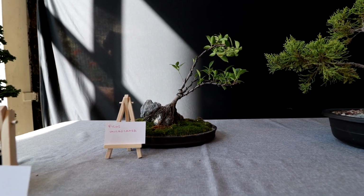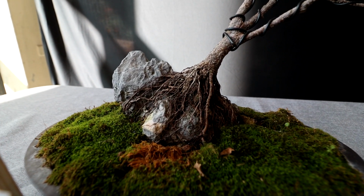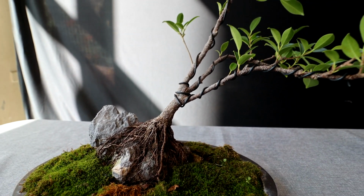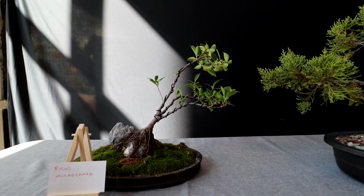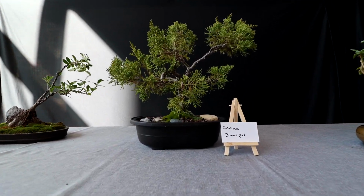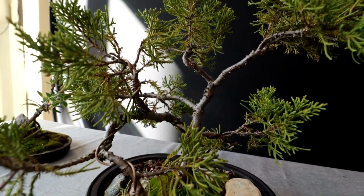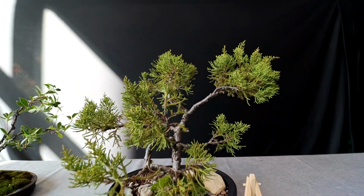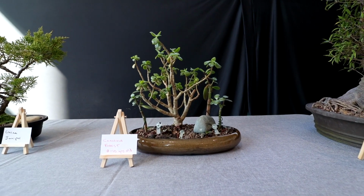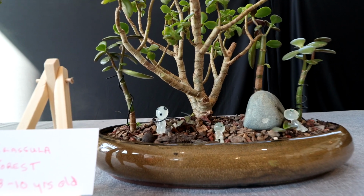And here is a Ficus microcarpa root over rock. Sort of a Chinese rock, I think. Lots of fine roots growing over it. Kind of a windswept design. Here's a Chinese juniper. Nice landscaping. And here is a crassula forest or jades. Pretty cool landscaping here.